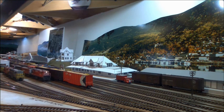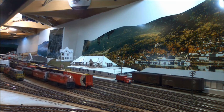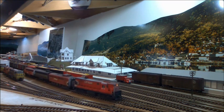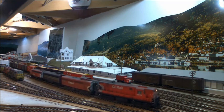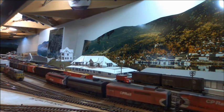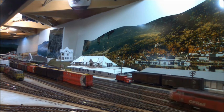Our lead unit today is 8715, which is a Canadian Locomotives Company H1644. The second unit is a Montreal-built FB2, and the final 2 units are F7s, an F7B and an FP7, both of these products of GMD in London, Ontario.